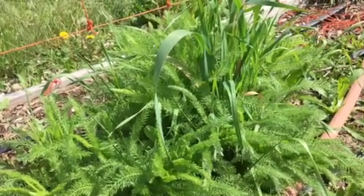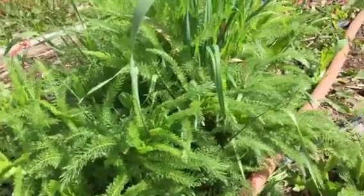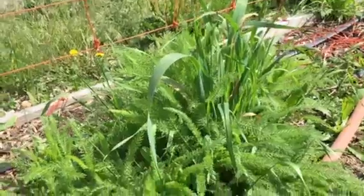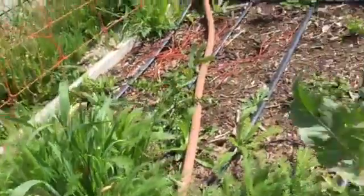the coriander, the cilantro, when you let it go to seed, they love that. I've noticed so many ladybugs in my garden this year, which, as you know, are so helpful for eating aphids that get on your plants. So they love the yarrow.